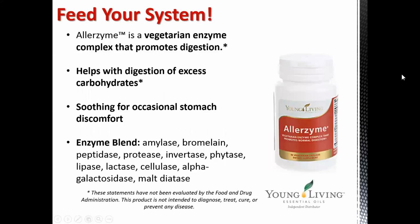And Allerzyme, this is a vegetarian enzyme complex that helps promote digestion. So if someone's looking for a vegetarian format, that is what you get in Allerzyme. Again, it's going to help with the digestion of excess carbohydrates and soothe occasional stomach discomfort. Yet again, another amazing enzyme blend, and I'm not going to say all of these.